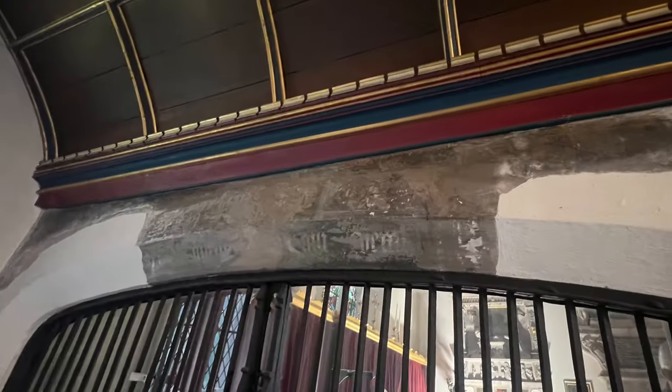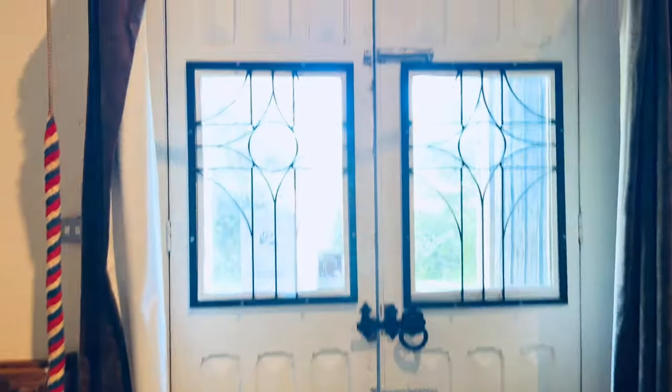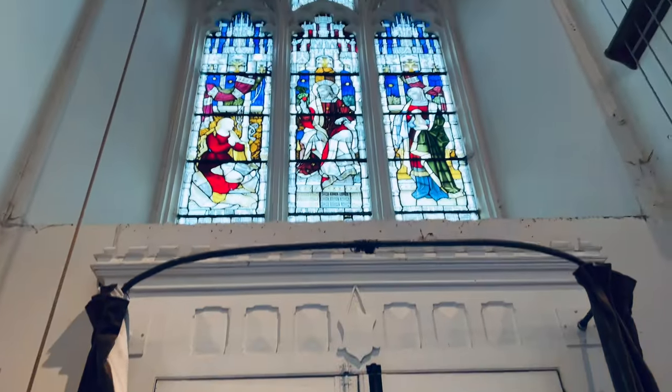Such a lovely, calm, peaceful church. I really enjoyed coming in here today. I want to say a big thank you to the vicar and all the people that spoke to me. Thank you for all your kindness.